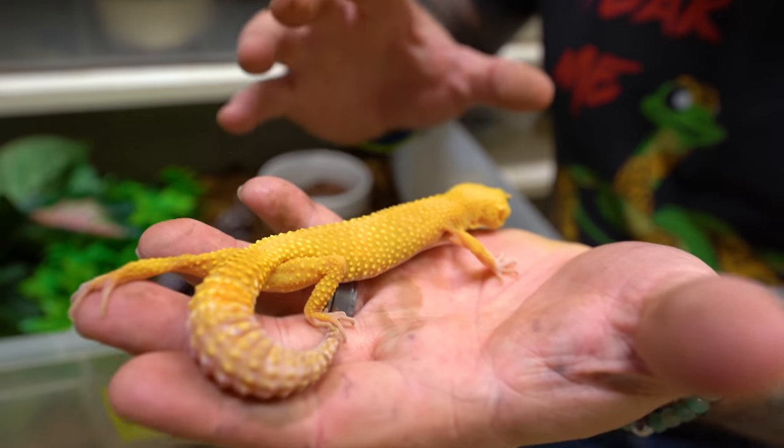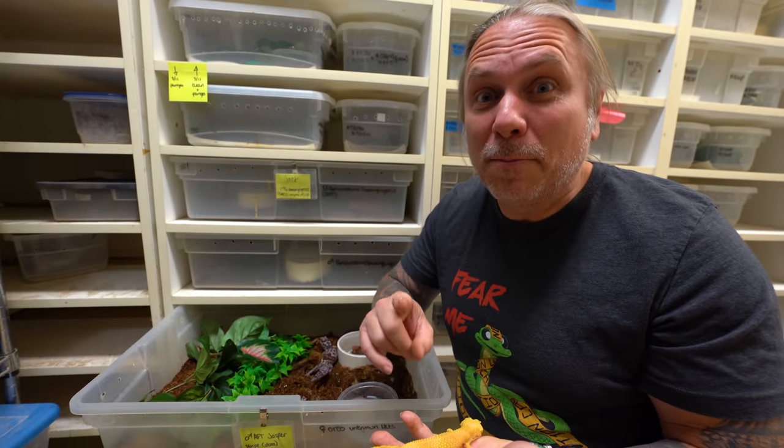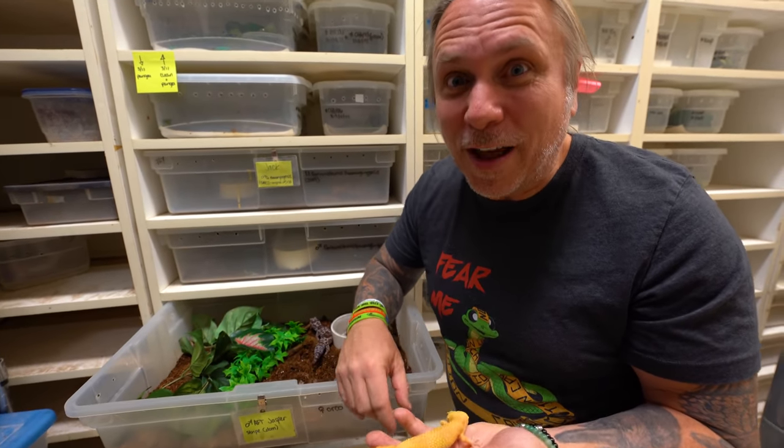And then when you cycle the male through, you have to be a little careful because they are kind of territorial. Leopard geckos are certainly way easier to keep and way easier to breed. There's no doubt about that. And that's the reason why so many people breed a lot more leopard geckos than they do fat-tailed geckos.